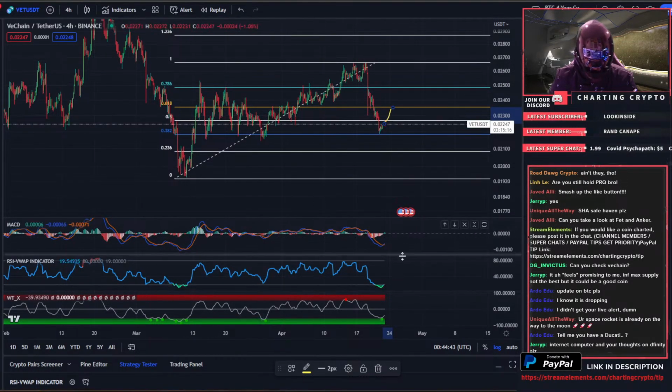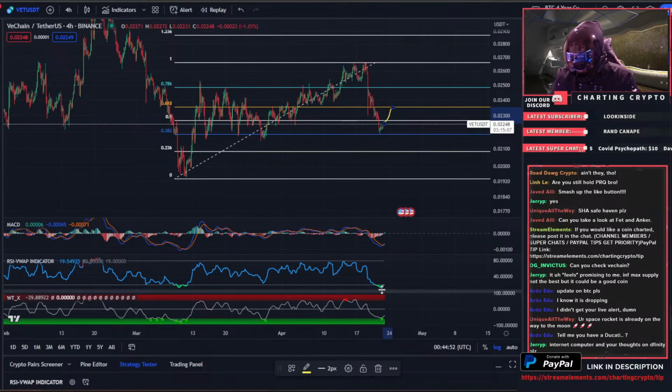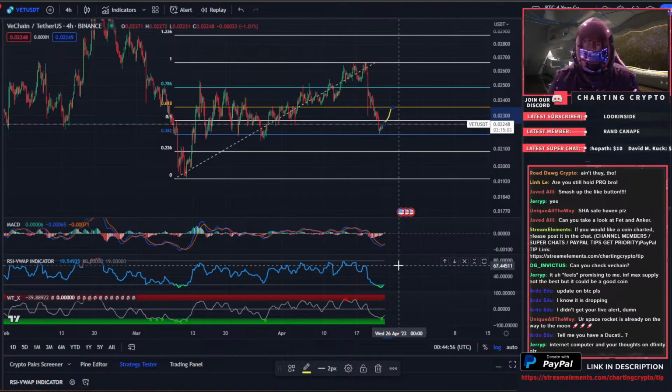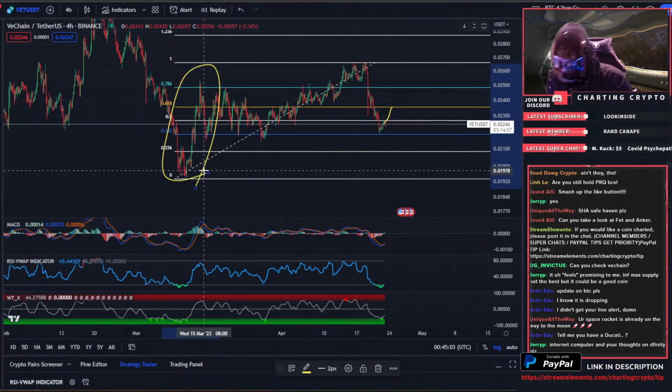Last time we had the same setup where we went from red to green on all three. I call it the 3 wise men. When you go from red to green, then you go from green, then you have green down here. All 3 indicators are showing, hey, it's a good time to buy. I call it the 3 wise men. And last time we had that was back here on March 11th. And look what happened. We had this huge rally up.